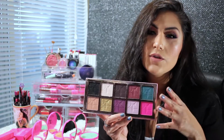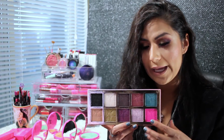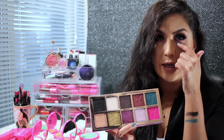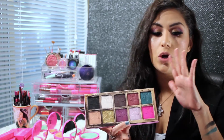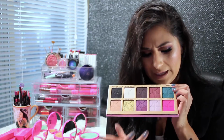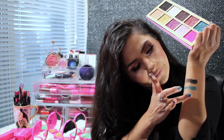So the only two shades that I cannot speak to that I haven't really tried are these two here, Star Power and Princess. I did use Princess today on the inner corner of the eye, and it's a really pretty shade. I have not used it on the lid, so I'm not going to lie and say they are fabulous. They swatched amazing. Star Power took a little bit of building. Let me see if I can swatch it for you right now and have it show up.